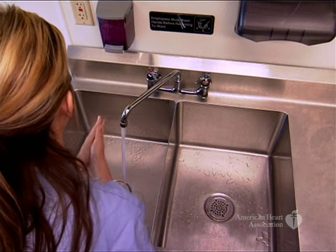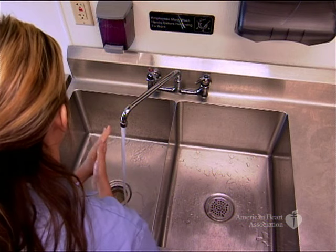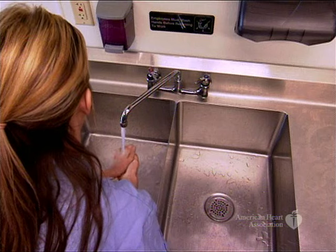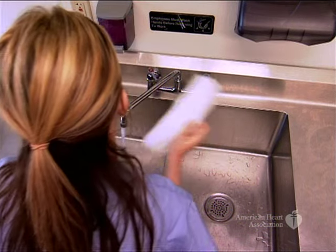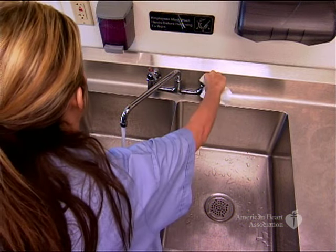If by chance blood or body fluid does get on you, wash it off with soap and lots of water right away. If you can't wash right away, use waterless hand sanitizers and wash your hands as soon as you can. Use a paper towel to turn the faucet on and off so you don't contaminate others. Remember, always wash your hands and wash them thoroughly.